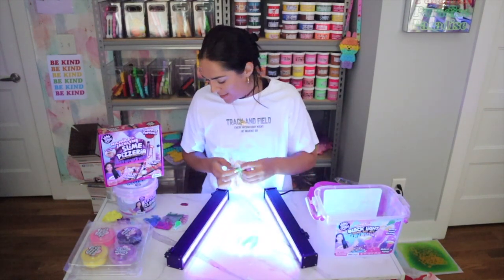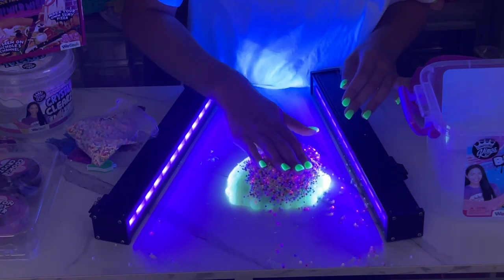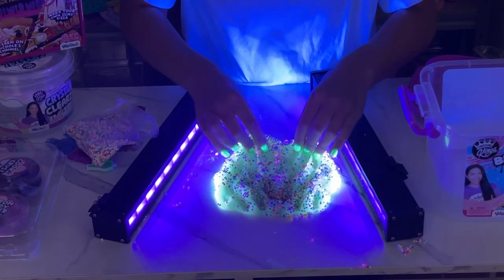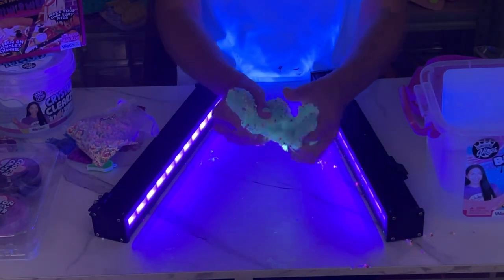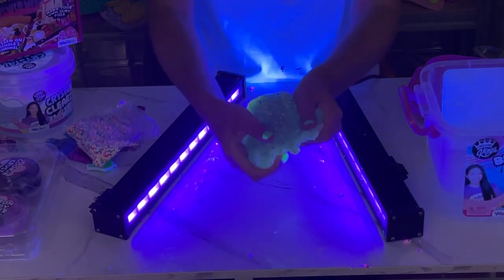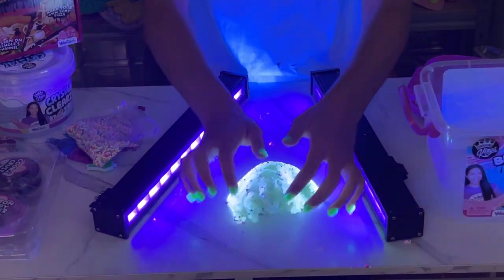Okay, now I'm gonna add these floam beads because it's gonna look like a party. Oh no, I have my fan on in this room. Not good. It's okay, it's worth the video. This is literally amazing. This is like the coolest kit ever, in my opinion. I think it's so fun.